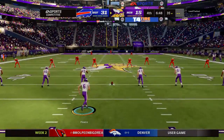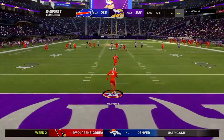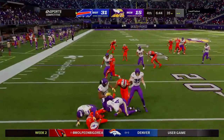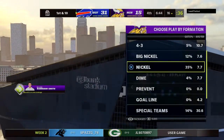Now after the touchdown, here's Pinheiro to kick it off. And in hindsight, probably should have taken a knee as he only gets this out to the 16-yard line.